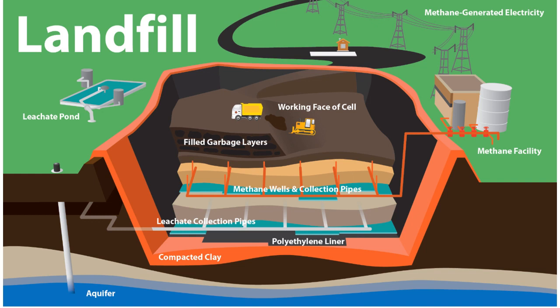So first things first, we dig a hole about 100 feet deep, so that's like 10 stories down. Then we line it with a thick layer of clay. That's that orange layer that you see there. That's almost like cement. Then a thick plastic liner. So the plastic liner almost acts like a giant trash bag to keep everything in place because we do not want trash to end up where it doesn't belong.